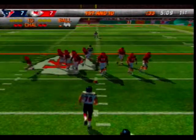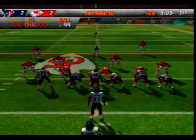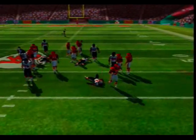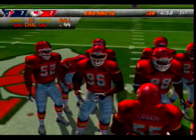First and 10, ball on the 44-yard line. Here we come. They'll go from the I formation with a counter play. Number 55 comes up to make the play at the 44-yard line, just back to the line of scrimmage, and that's it. This defense can put the brakes on you real fast.